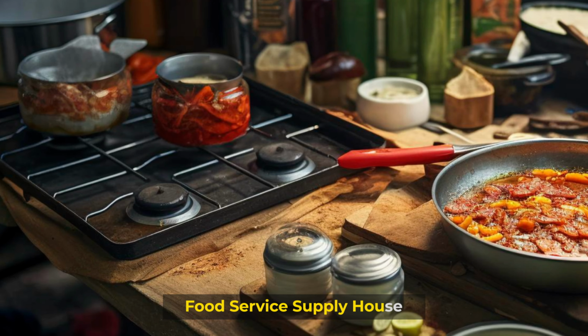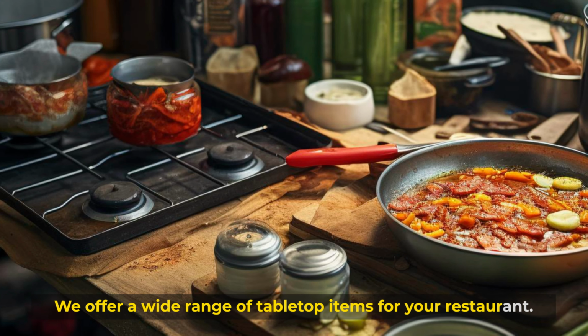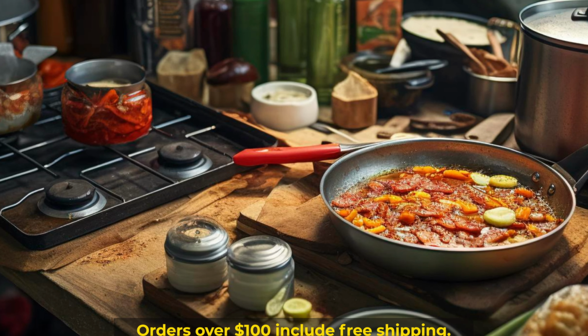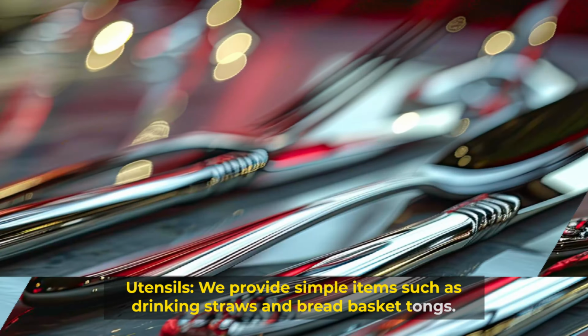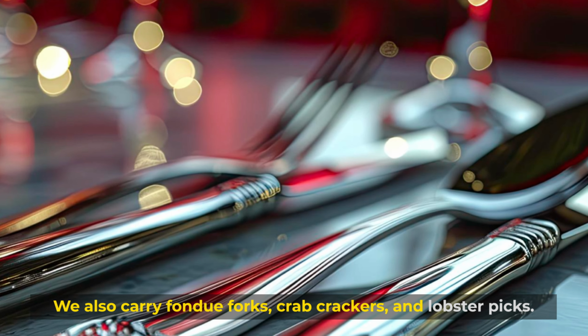Food Service Supply House. We offer a wide range of tabletop items for your restaurant. Orders over $100 include free shipping. Utensils. We provide simple items such as drinking straws and bread basket tongs. We also carry fondue forks, crab crackers, and lobster picks.